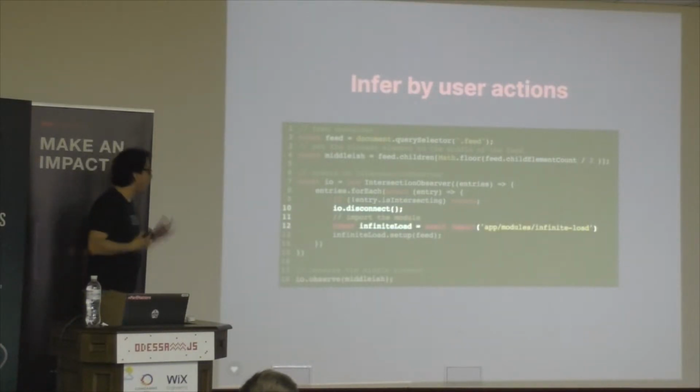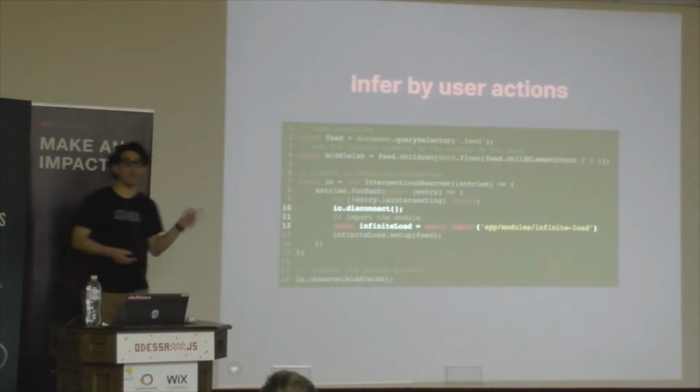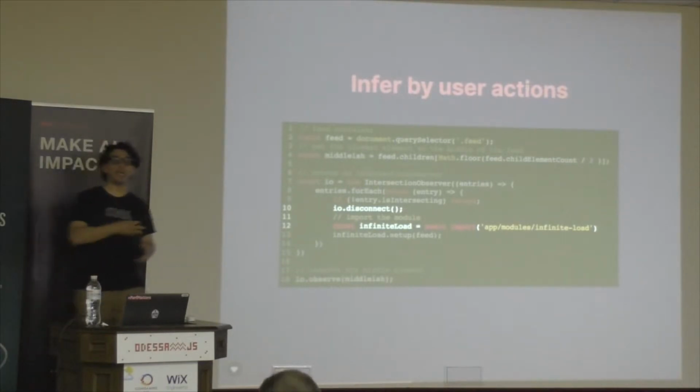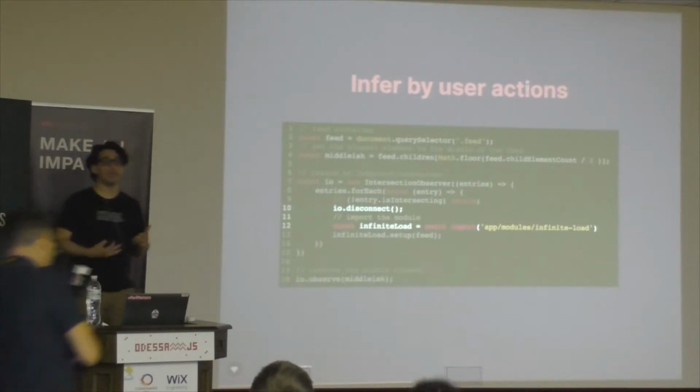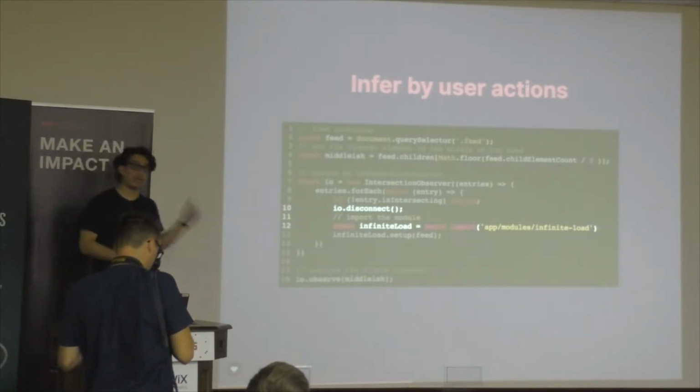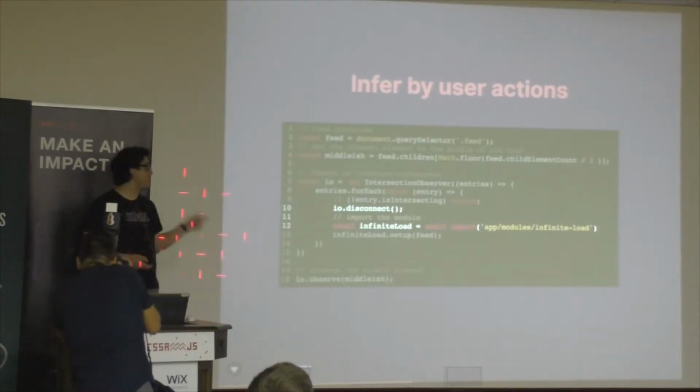Once it actually is intersected, we disconnect it, and this is when we load the actual infinite load code. This is the code that does the AJAX request and puts all the modules underneath. This means that on page load, that code isn't there. And if someone doesn't scroll far enough down, they never load this code.